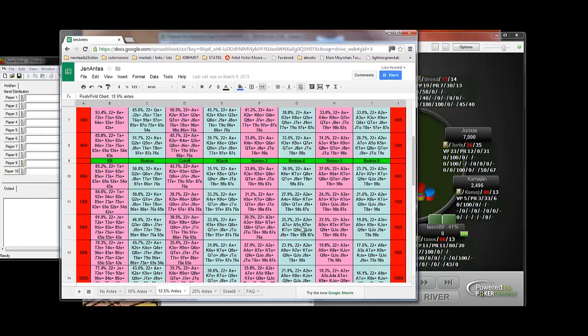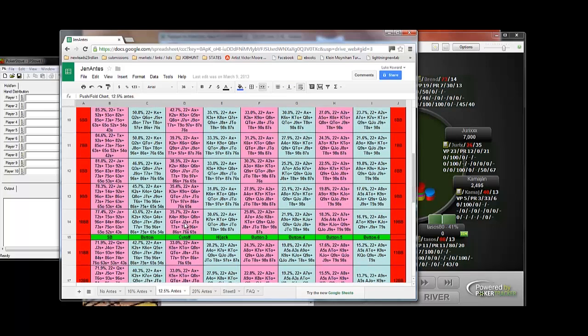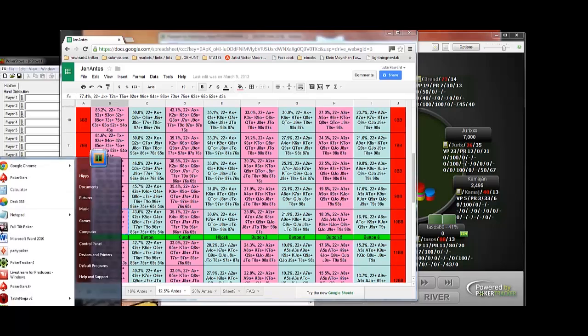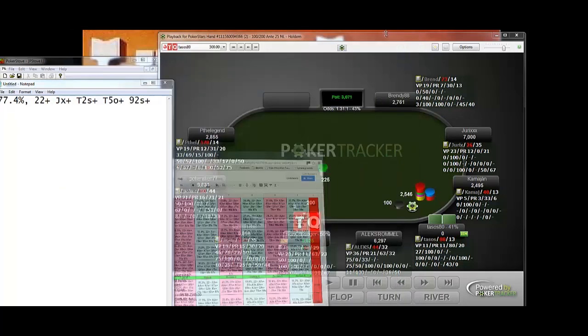Okay, with 12.5% antes. So this chart, which is a fairly old school one from Jennifer, which I've always liked, for the small blind for 10 big blinds, will give this range, which I believe we can just copy and paste straight out of there. Okay, so thank you, Jennifer.